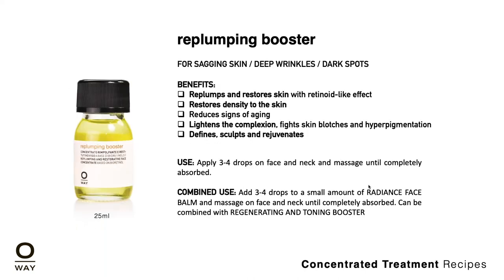Okay, there we go, the boosters, the replumping. Two are boosters, yum. So these are going to act as your serums. There are actually four boosters. There's two that are specific to your face, and then the other ones are more targeted towards body. But we're going to go over these two first. So the replumping is really great for sagging skin, deep wrinkles, also the dark spots.